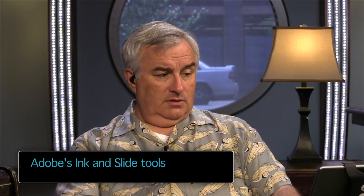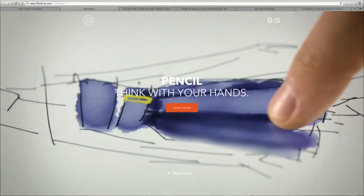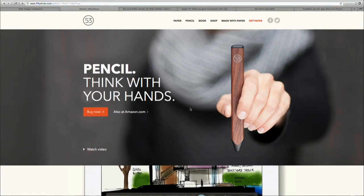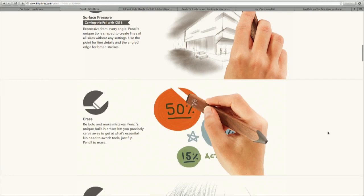By the way, you can buy the Pencil now. It's from FiftyThree, the company that makes the app Paper, which is not to be confused with Facebook Paper, a whole different thing. We've talked about FiftyThree's Paper many times. It's really good and very creative. That'd be a perfect thing to use it with, and such a good gift, too.